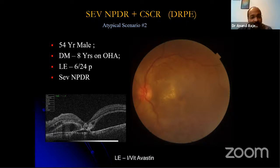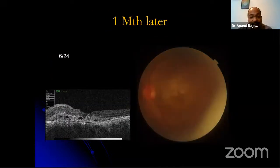This was a case of a 54-year-old male, 8 years on oral hyperglycemics, 6/24 vision in the left eye, and with background DR and PDR. As you can see on the OCT, there is a good amount of subretinal fluid. You can see that PED there, which is a giveaway sign, and a bit of subretinal fibrin in the background. A month later, you see post-Avastin, that subretinal fluid is gone, but the subretinal fibrin has actually increased.